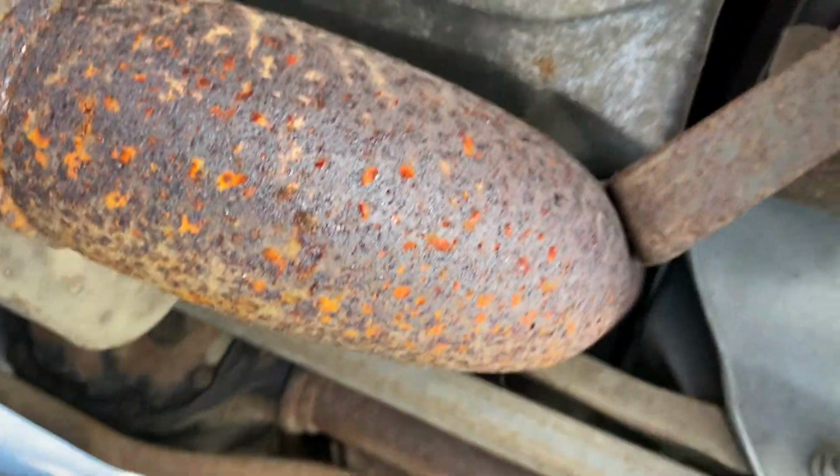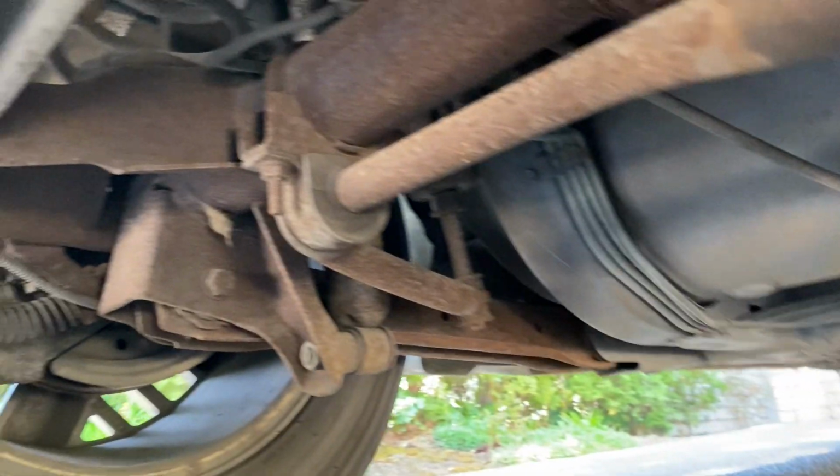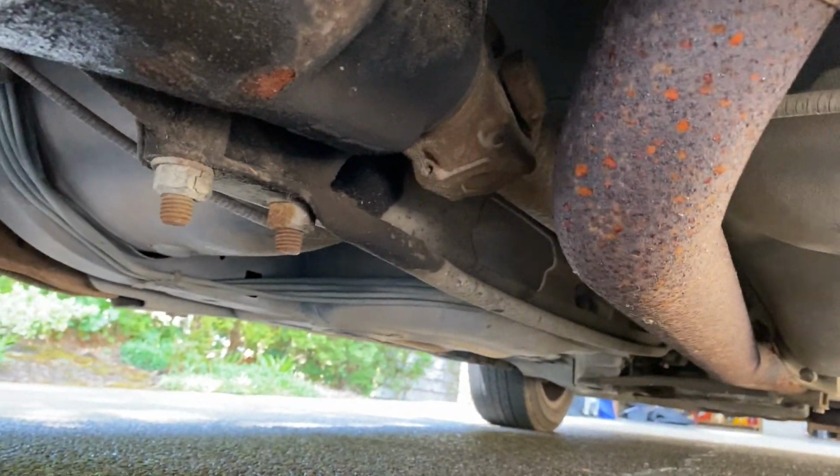All right, here we go. Now, of course, the real test is to pull up the carpet and see what it looks like, but it's generally looking pretty good. Not too bad. This 9-bolt differential looks pretty rusty, but it's surface stuff. It doesn't look too bad. It's just a matter of getting under here and cleaning everything up and seeing what can be saved, which is probably a good bit of it.